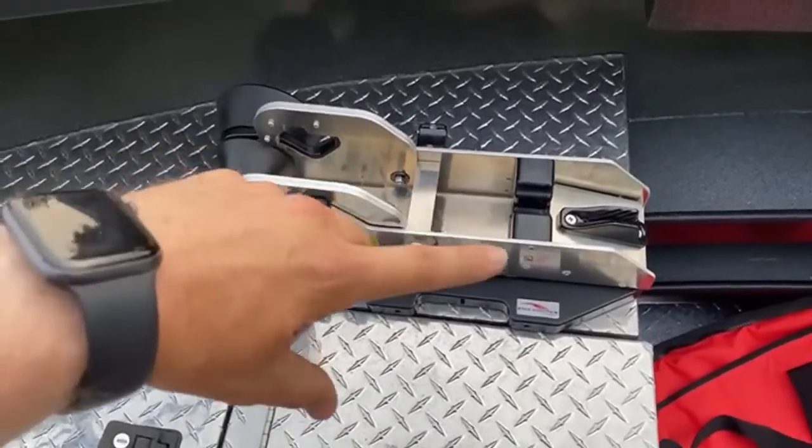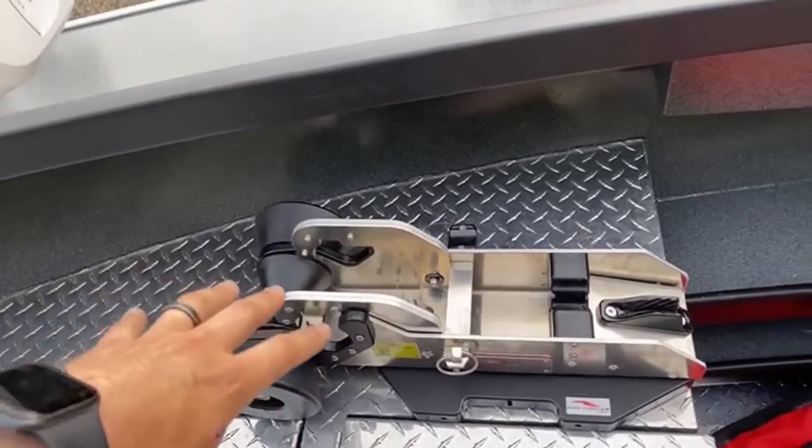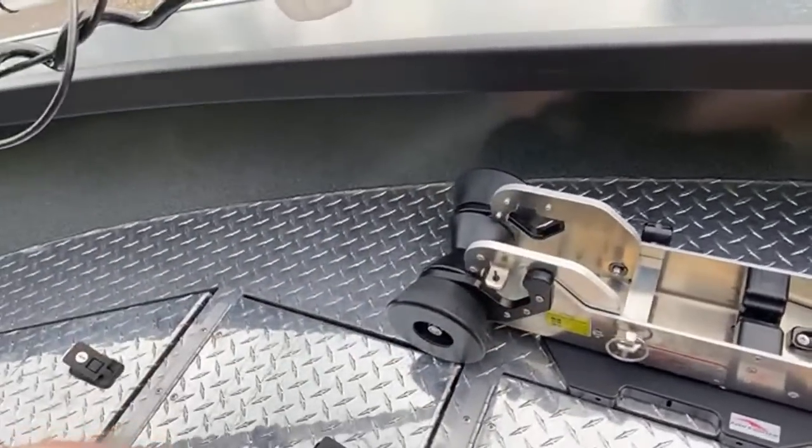So you can quickly go from trolling to anchoring, and just do it on the fly quickly with this system that Fish Fighter created.